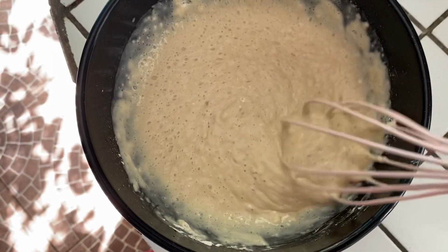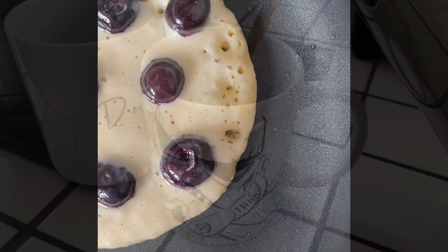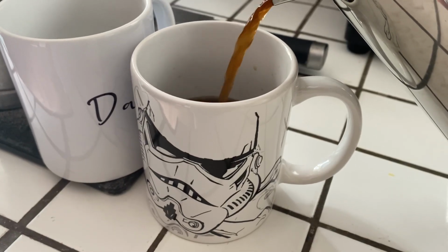Allow the batter to rest for 15 minutes at room temperature before cooking with whatever add-ins you're feeling. I've been craving blueberries for almost 2 months now, but all the markets here were out. But such is island life.